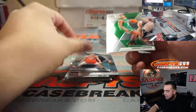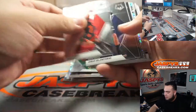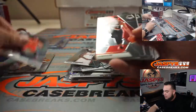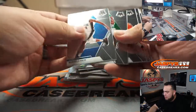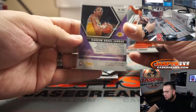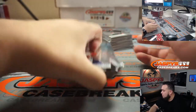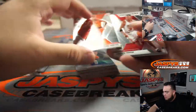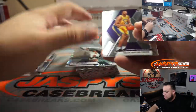Matisse Thybulle, Jackson Hayes, Carson Edwards. All right, we still have some color, guys. Luka, Patrick Ewing, MVP's LeBron, Tremont Waters, PJ Washington Jr., Darius Garland. We got a Kareem color for the Lakers. Blue, disco, out of 85. Cameron Johnson, Isaiah Roby. DeAndre Hunter, Grant Williams. We got Andrew Wiggins, Jared Culver, Talen Horton-Tucker.